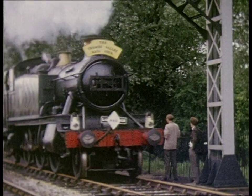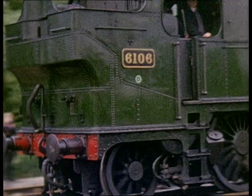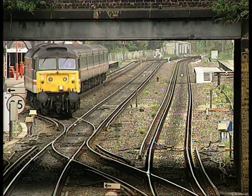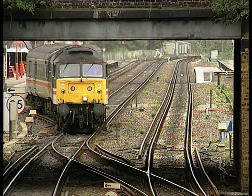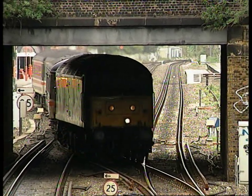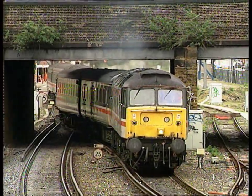The branch lasted rather longer, although it had already lost its passenger service, as it remained in use into the 1980s to serve the oil terminal which had been established there. Like Paddington, Kensington Olympia also thrives today. In fact, it sees more trains than ever before in its history, as the West London line has been fully upgraded to support its role as the principal through London route. This is the successor to those trains to the southeast coast, an intercity cross-country train service for Gatwick Airport and Brighton.